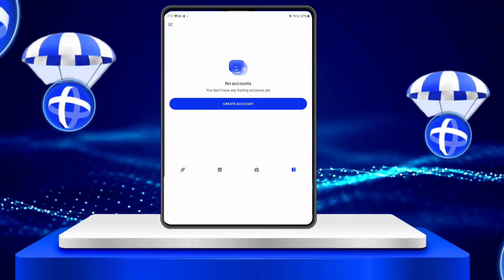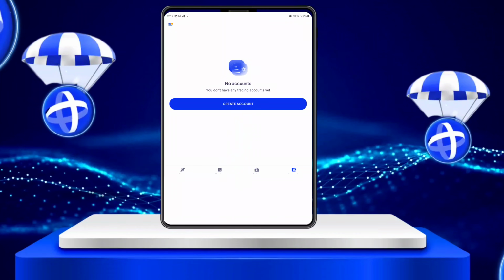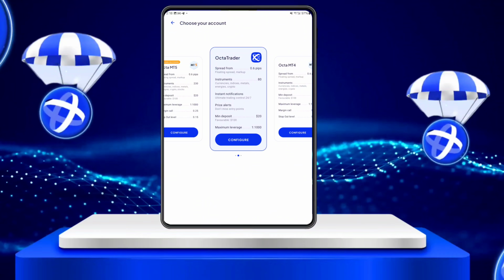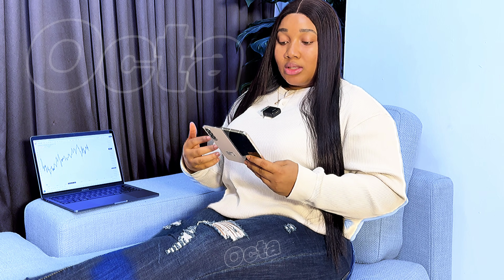Then after that, you create an account by clicking on create account, and then you choose your trading platform. So you can use the Opta Trader because Opta, which is my broker, has a trading platform where you can also place your trades. So the app is all encompassing. You can do your analysis there. You can execute your trades there. Just everything inside one app. So you can choose the Opta Trader. You can also see the other options there.